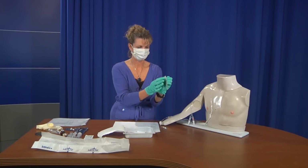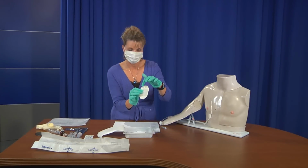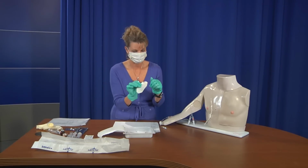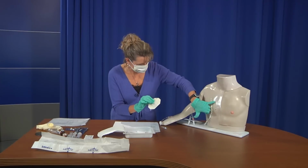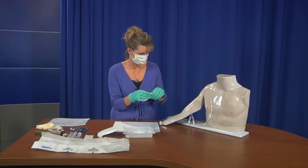Now, there is a peel and stick part. This part of the opsite allows you to put your name, the date, and the time it was changed, because these will be changed quite frequently. And so we'll peel this off, and as you can see, they've already applied one here, and it would just have your name and the date and the time.